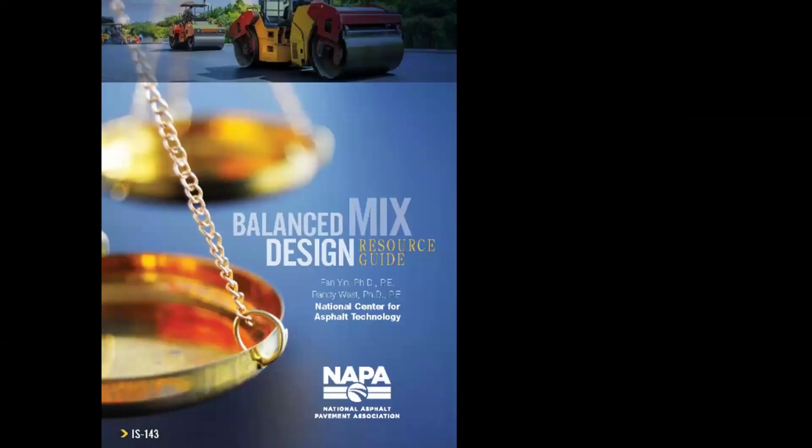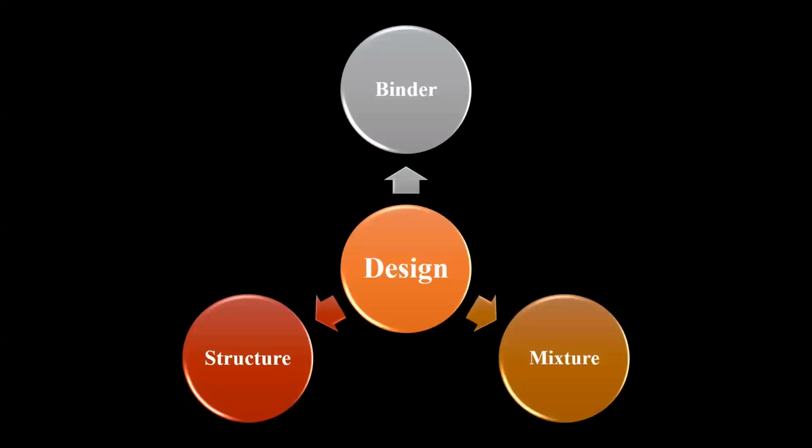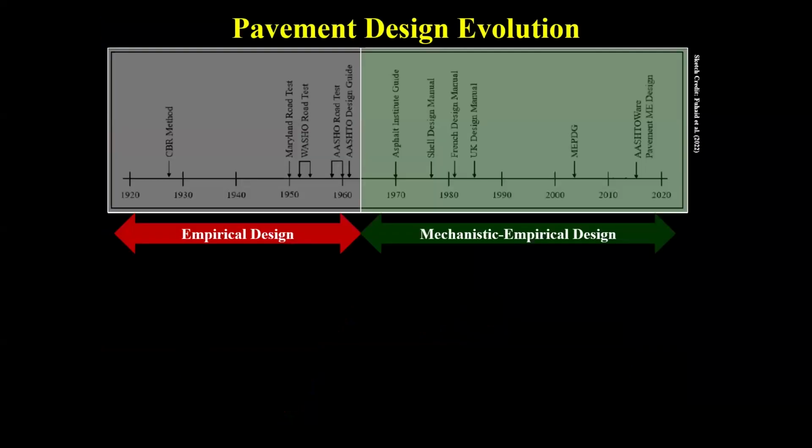This is a very good resource that costs just a few dollars. And if you get it, you really have a good understanding of the whole idea of balanced mix design. The last aspect of my presentation, I'm going to touch briefly on the pavement structure design. Historically, we've been using empirical, right? From the 1920s or even earlier than that, we were using empirical methods up to when we started doing road tests.